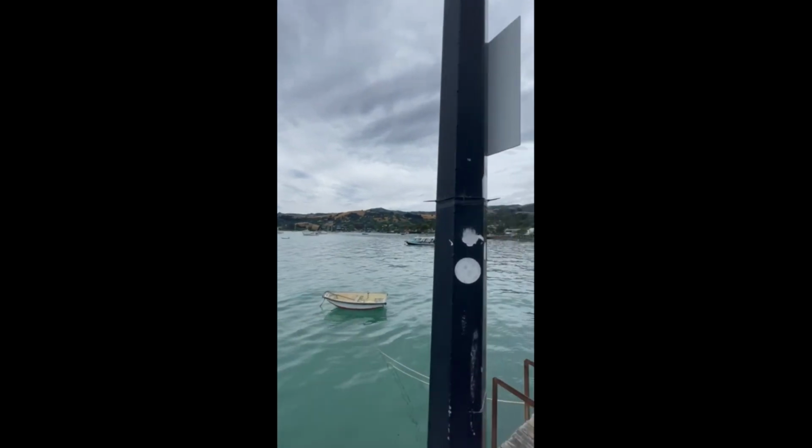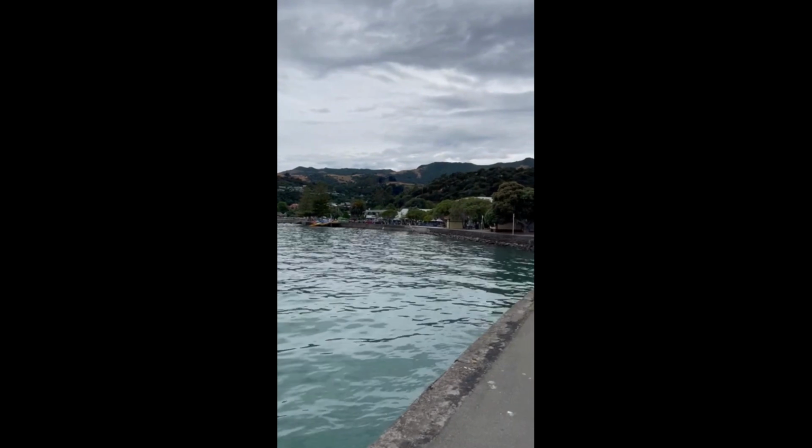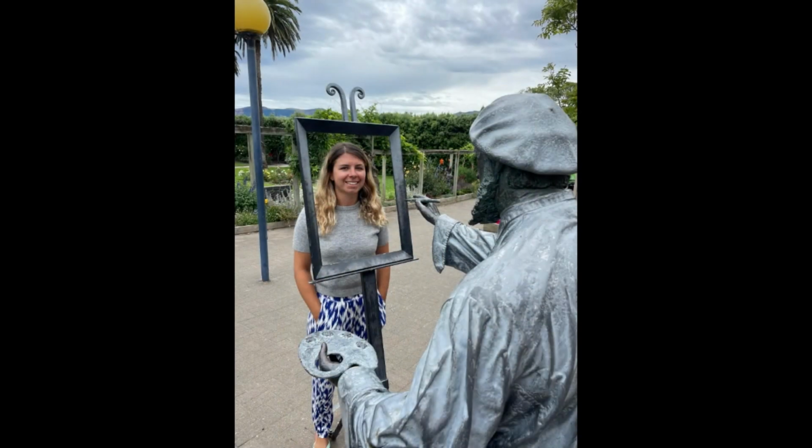This is now going to Akaroa. Nice little peninsula. Really, we both loved Akaroa, didn't we? It actually looks like a volcano kind of area. But it's got a bit of a French theme to it as well, because it was originally taken over by the French, wasn't it?